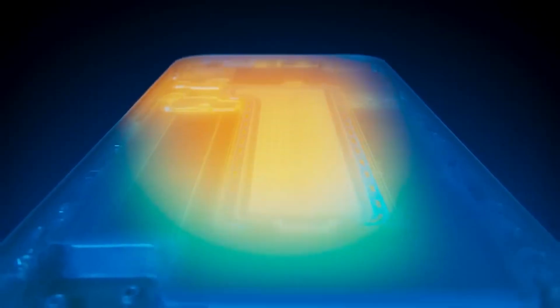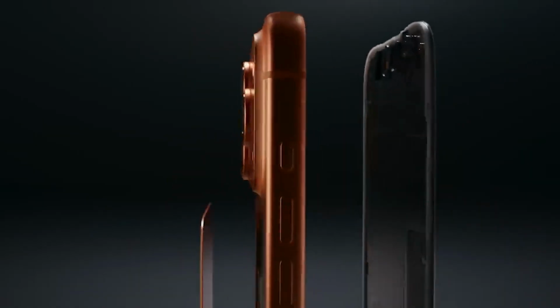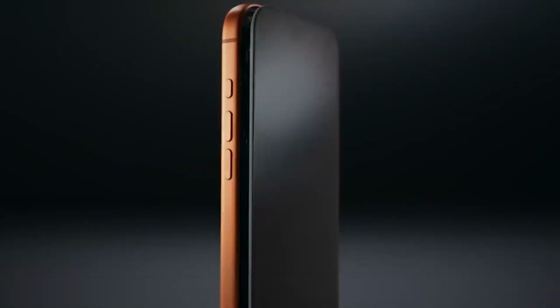that rapidly dissipates heat throughout the unibody. Ceramic Shield now protects the back as well as the front.